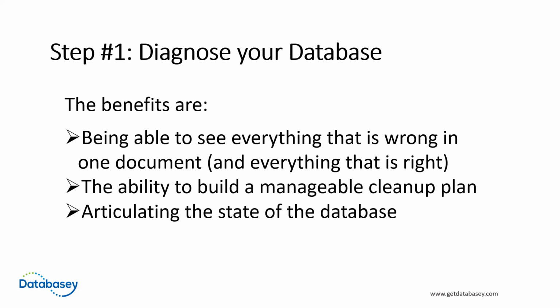Lastly, this is going to help you articulate the state of the database to your colleagues and your leadership. You might think, well, my leadership really doesn't care about this. Here's the thing, they should, and it's your job to help them understand and care about the database. After you diagnose, invite the appropriate people to a 1-hour meeting to go through the results. Not only does this help your peers understand the database, it will help you rally for resources you need to clean it up. It could be time, it could be budgetary resources, just anything you need to clean up your database.